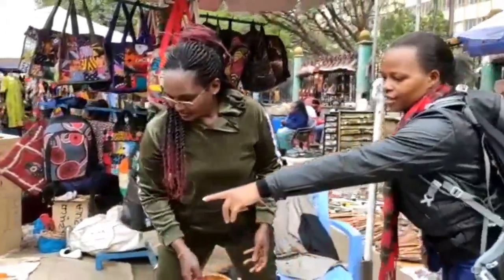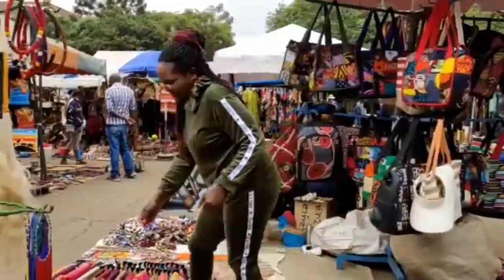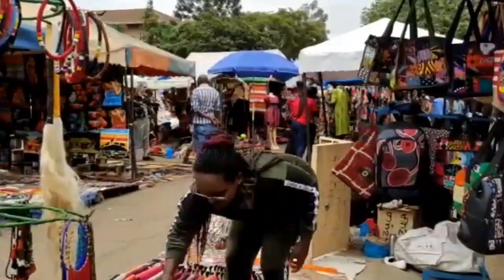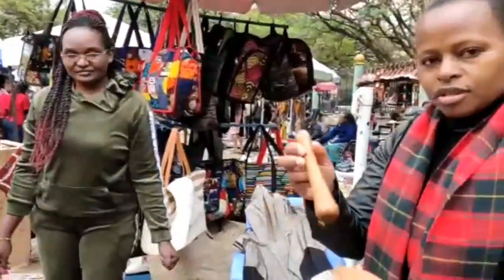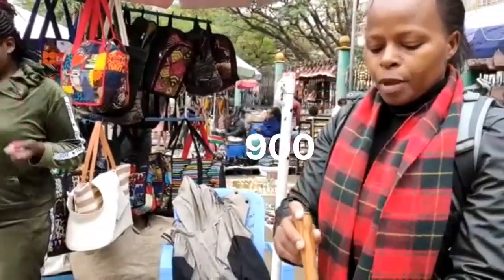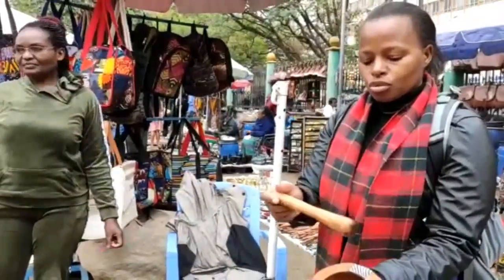Then kuna zile za saumu. You can just show us and give us the price. The price is just 900. It's nice for making your ingredients like saumu, kitunguu saumu, when you are making your pilau.